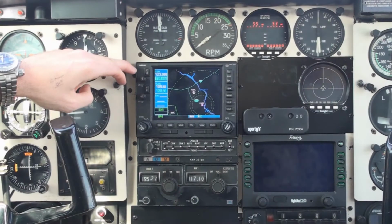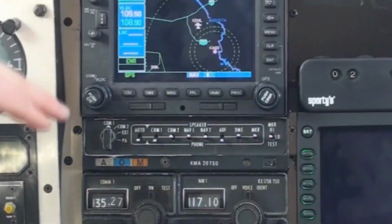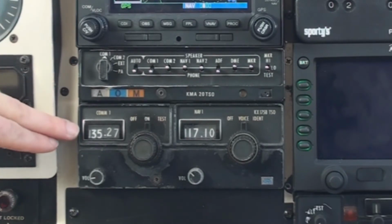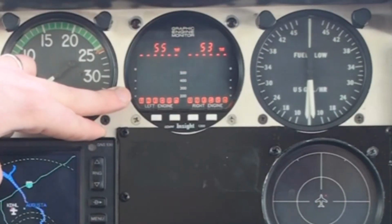Hi, welcome to the cockpit of 62899. I'd like to take a moment to show you some of the avionics features this aircraft has to offer. At the top of our center panel, we've got our GNS530 Garmin unit. Below that, we've got a King audio panel. And for your standby comm and nav, we've got a King KX175 Bravo. In the center of the panel, we've got a graphic engine monitor by Insight.